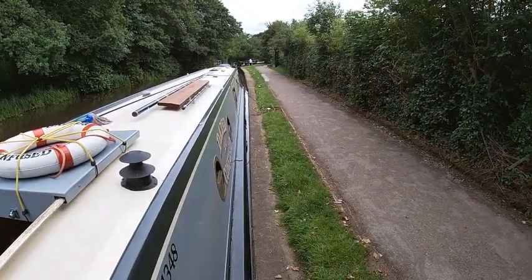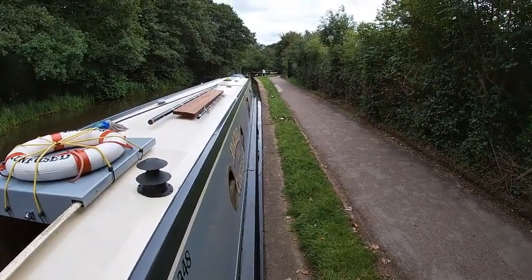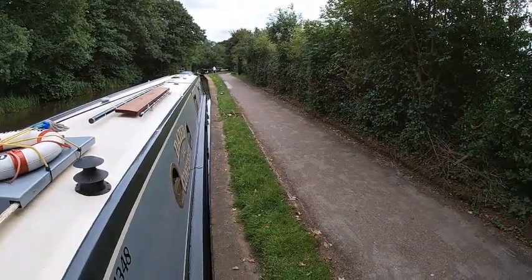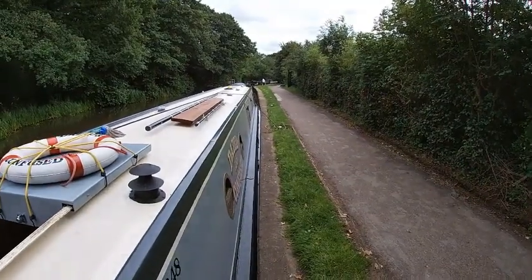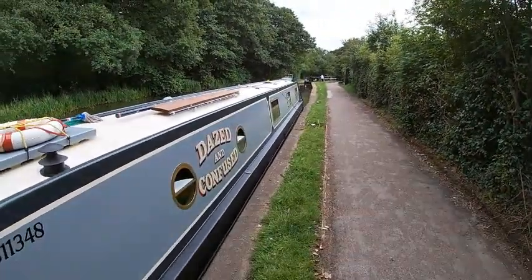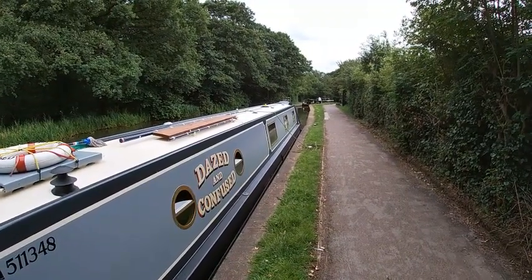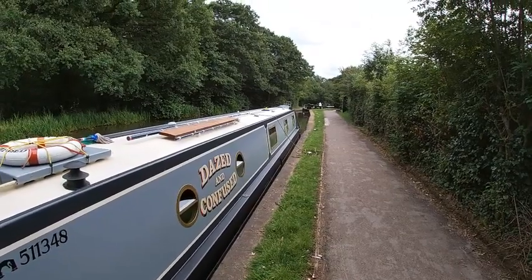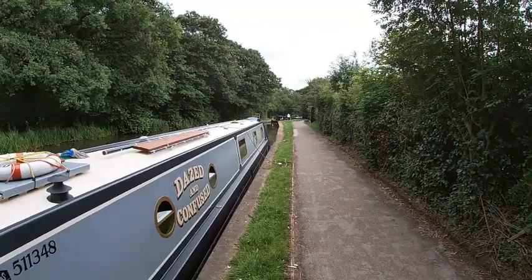So we'll get moored up fairly early for an evening moor up, and that'll do us for today because we've been on the go since 8 o'clock this morning. We had a brief stop at Etruria for about an hour, but we were servicing the boat, so we didn't really have a break as such. So this is Trentham lock, and it's the last one of the day.